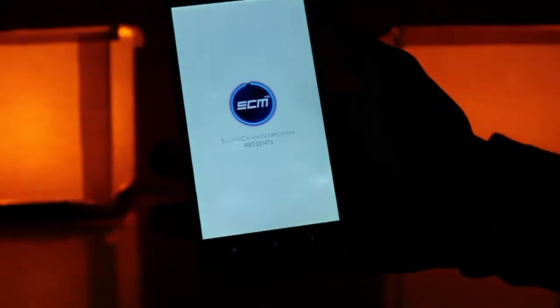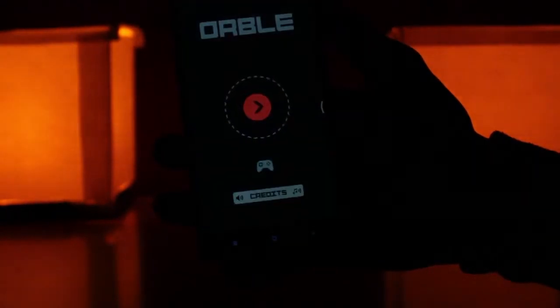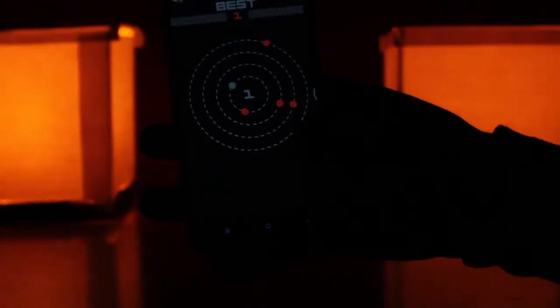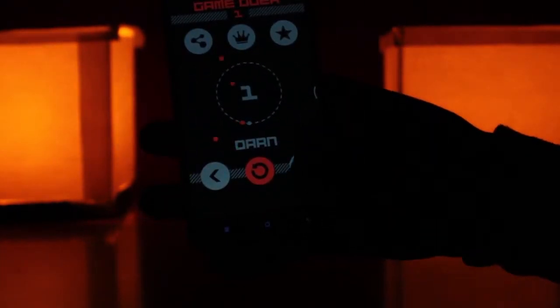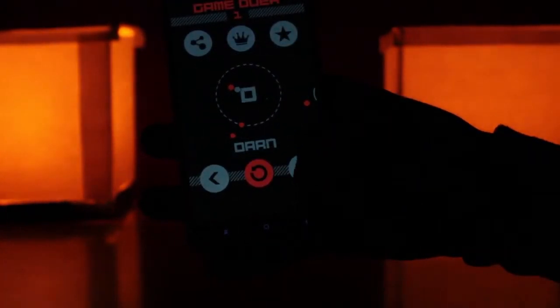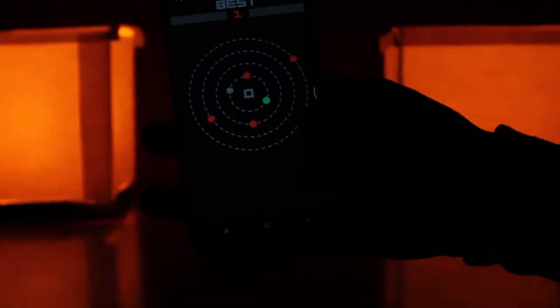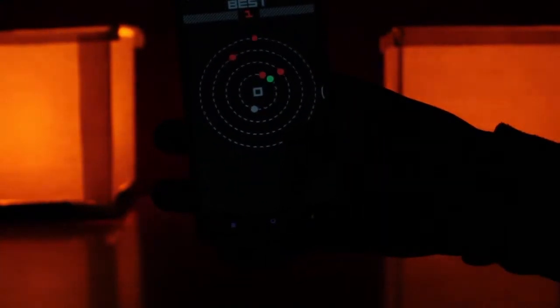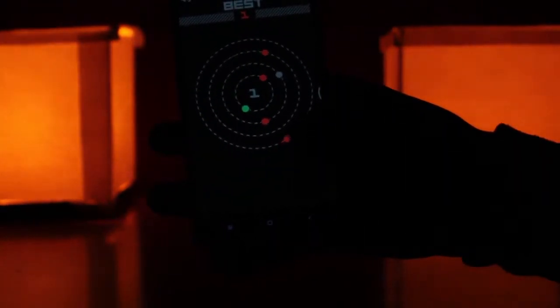Next on the list is Herbal. Herbal is a tricky game that requires good hand-eye coordination. You are the grey ball. The goal is to avoid the red balls and collect the green balls. You do this by hopping between the orbits. The really difficult part is that the orbits move at different speeds and directions. It takes great reflexes and skill to survive as long as possible. It seems like an easy game, but the varying speed of the orbits makes it despicably difficult.